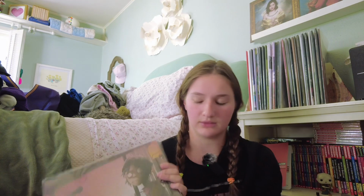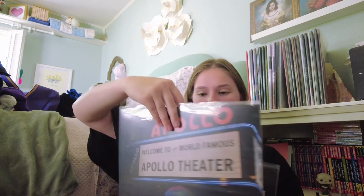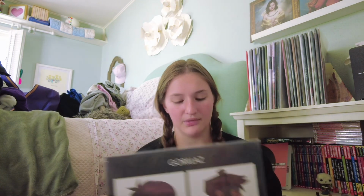If you know me, you know I love the Gorillaz. So I have The Fall on just plain black, which this is probably their most underrated album, in my opinion. I have their Record Store Day exclusive Live from the Apollo Theater, and that is a beautiful deep red, which again, love that album.